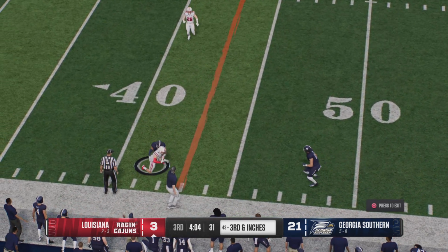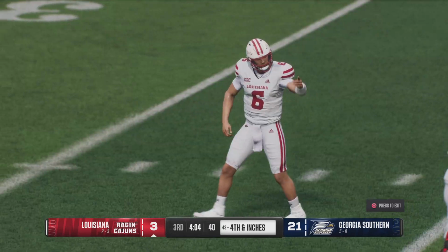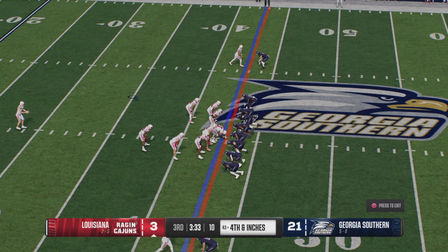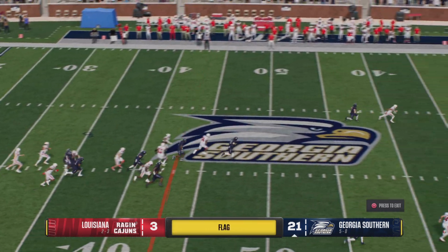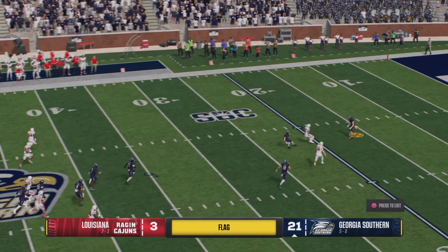Off the RPO, quick throw to the right. And the defense holds firm. No pickup at all on that play. And the Raging Cajuns will line up to punt it away. This will be the second time they've had to kick it away.